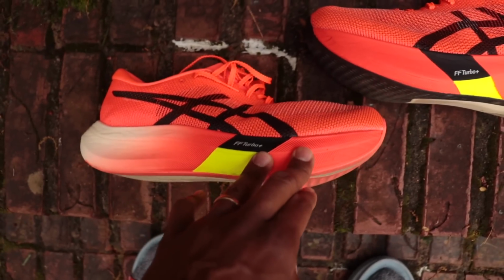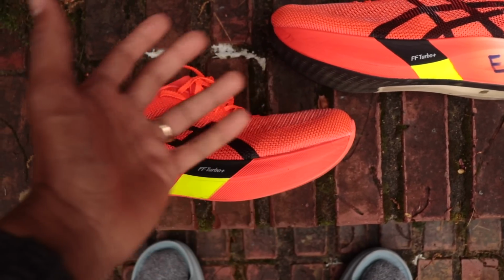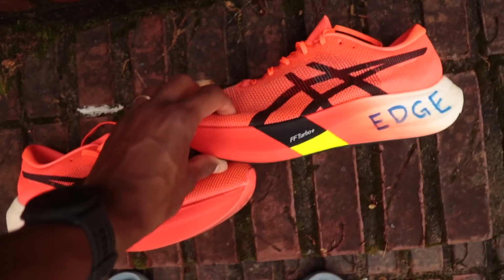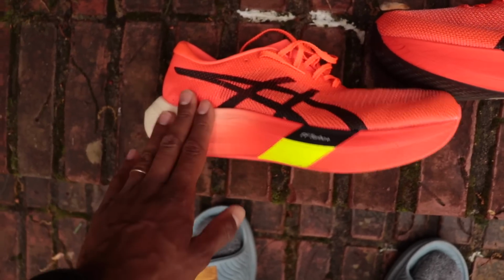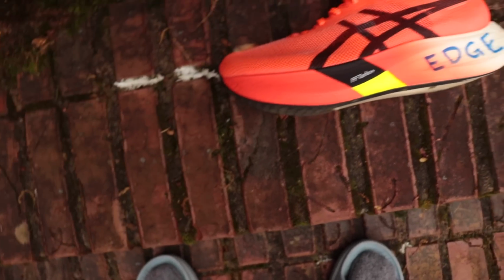This guy feels a little bit more like what I want in a race shoe, where I get not necessarily ground feel, but a little bit more control over the platform. Now, Asics has these both listed at the same stack height, so 39.5 in the heel, 34.5 in the forefoot for a 4mm drop.